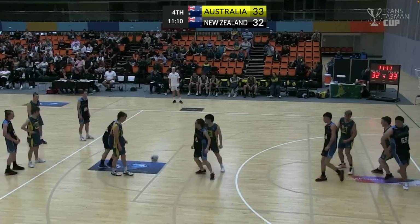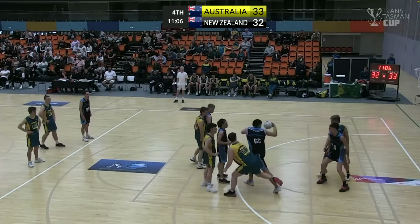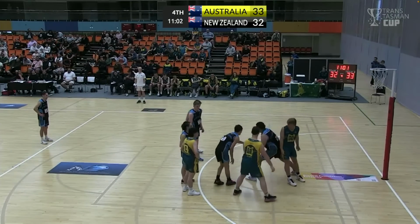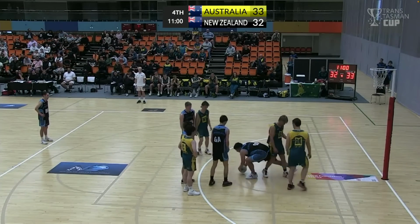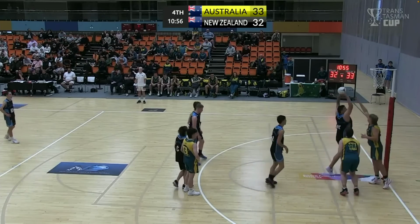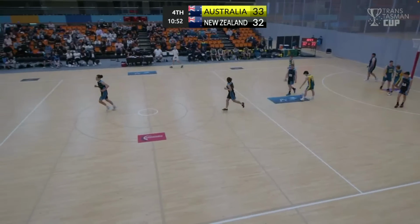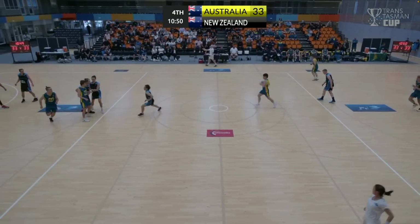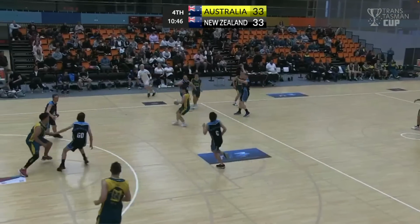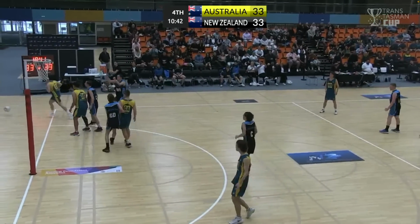Lots of pushing and jostling down that shooting end of New Zealand. I think the jovial start to this game's kind of given way to a bit of fieriness. I think both teams are pretty keen to win this last test. There's a lot of feel in this last quarter compared to the first three. Definitely feel the intensity's risen. It'll be interesting to see who that intensity lift really benefits. So far it's been the Australians.